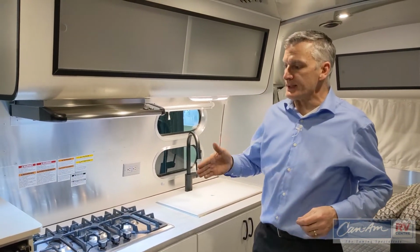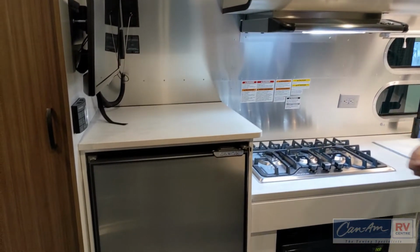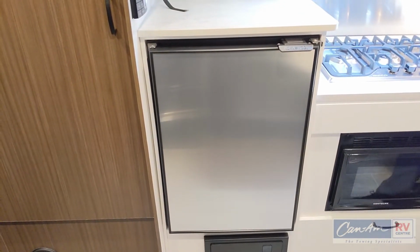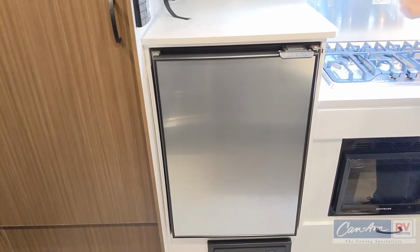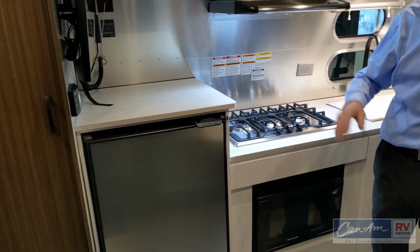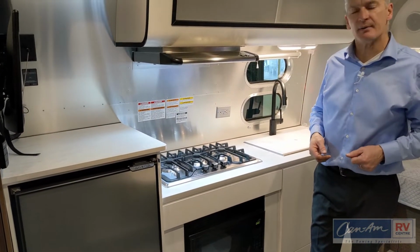All models of Caravel, except the 16, offer that. And next to it is the 12-volt compressor fridge. We talked a lot about the compressor fridges in these videos this year. It is really nice to have in that it only takes about an hour to get cold. It does run even if it's not level, and you don't have to worry about running out of propane or anything like that. It does run on battery power, being a 12-volt compressor fridge, so you will want to have some solar charging capabilities to keep those batteries topped up.